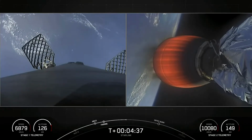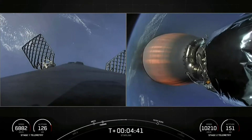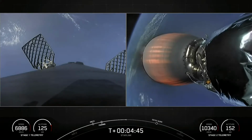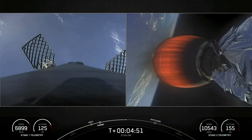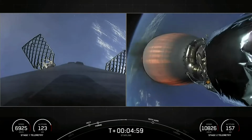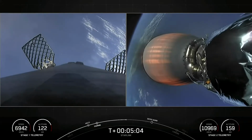The next event will be just before touchdown on the drone ship. That is a landing burn. We'll ignite just a single center Merlin engine, and that's what will bring the vehicle speed rapidly down to 0 for a soft touchdown on the drone ship. You can see the first stage reorienting on the left-hand side of your screen. Both stages continue to follow nominal trajectories. Fantastic news from the navigation officer that we're on our planned trajectories.